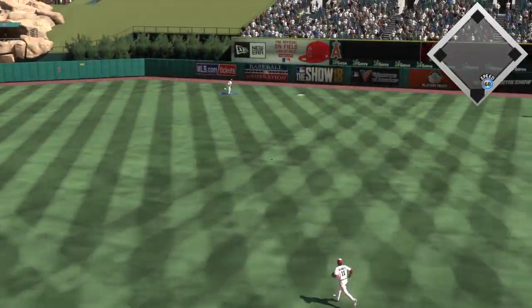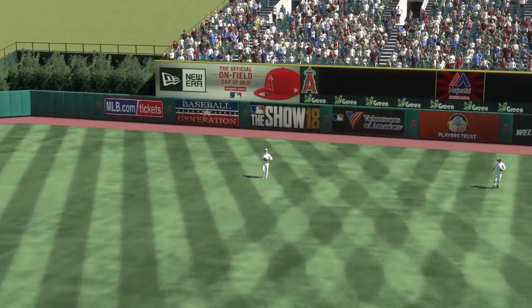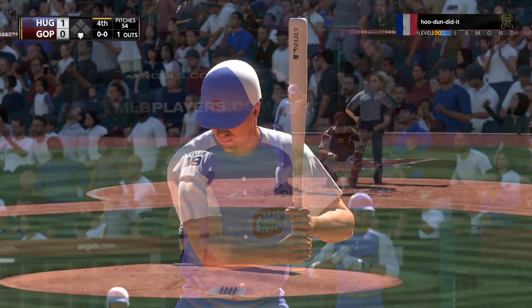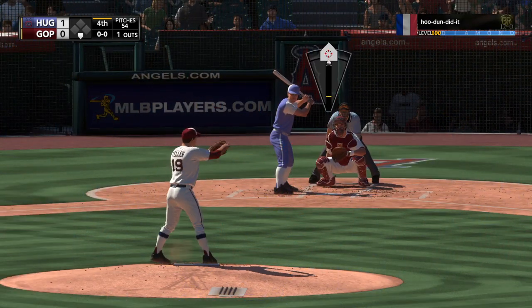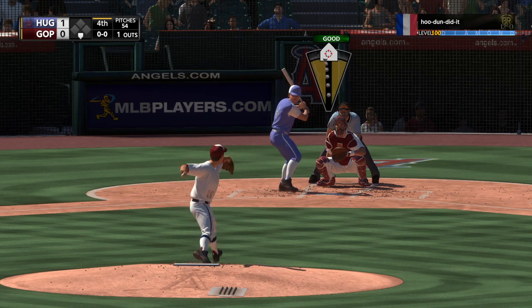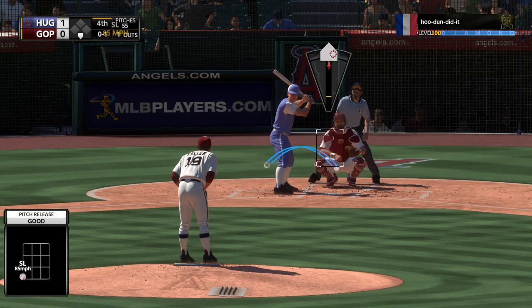Lined hard toward right center. Trout is right there, one down. Digging in, Duke Snider. He flew out in his last at-bat. First delivery to him on the way. Great tilt on the slider on the inside corner.